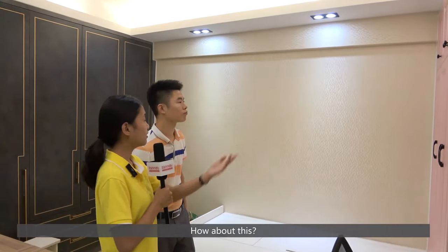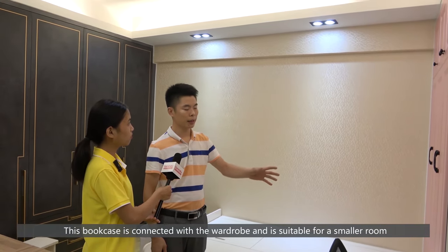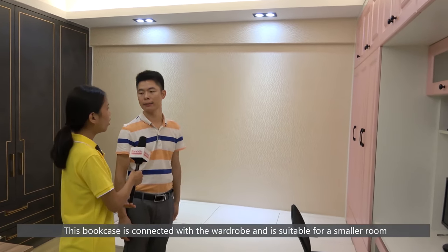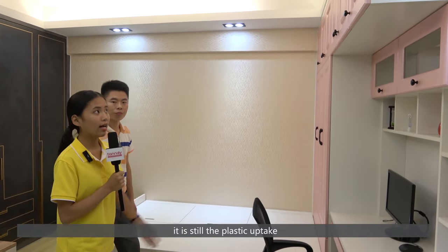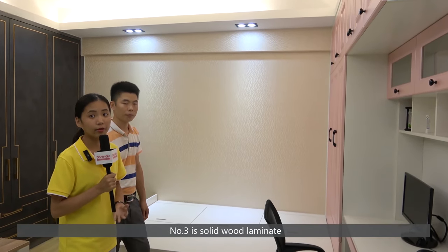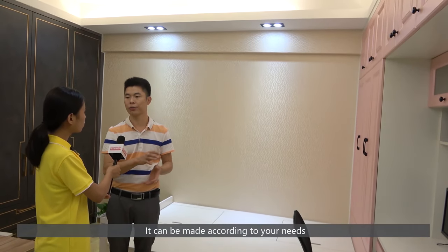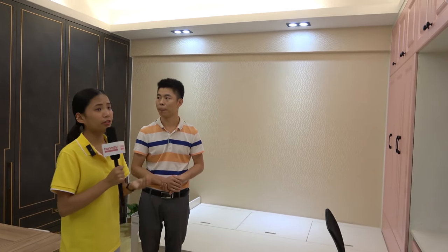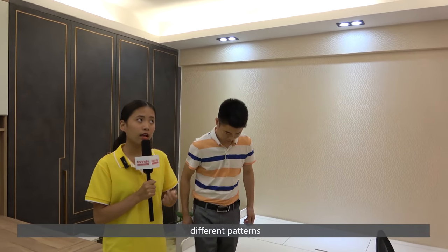This is also suitable for a small room. It's also plastic uptake, and you can also make three materials. Number one is HDF, number two is solid wood grain board, and number three is solid wood laminate. According to your requirements, they can make different sizes, different colors, different patterns.